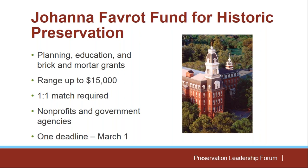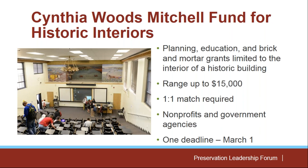Along with the Favreau Fund is the Cynthia Woods Mitchell Fund for Historic Interiors. This is similar to the Favreau Fund in that it can do planning, education, and brick-and-mortar grants, but this is limited to the interior of a historic building. So this is focused on historic interiors. Again, it can go up to $15,000. The match requirements are the same, the same sort of applicants, same deadline, March 1st, and it's also as competitive as the Favreau Fund is.